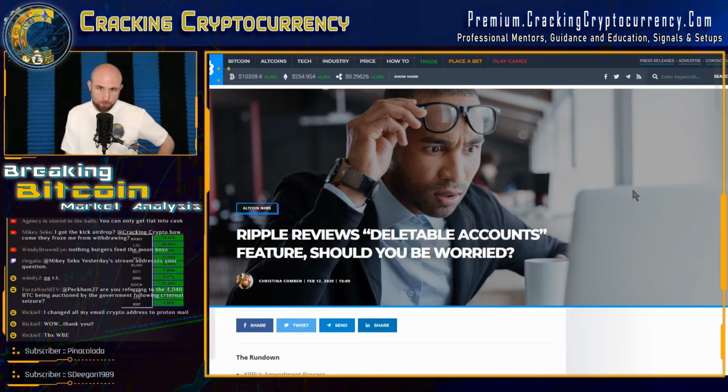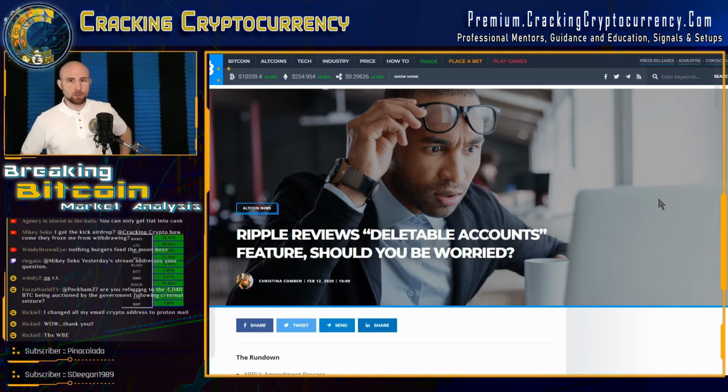The latest improvement proposal for Ripple's XRP ledger network includes a provision for deletable accounts. Now, the proposal still requires approval by an 80% majority of the XRP network validators, but the concept of centrally censorable accounts typically sends shockwaves through crypto communities. But in the case of XRP, it really is just business as usual.